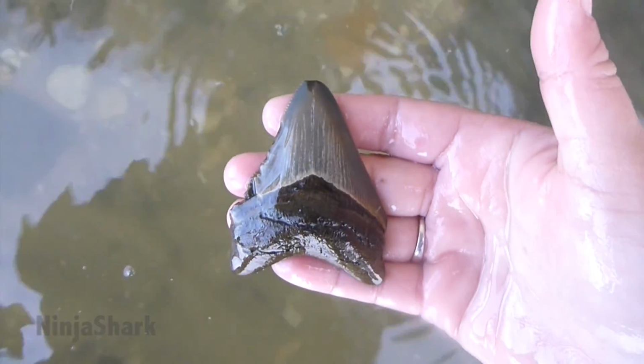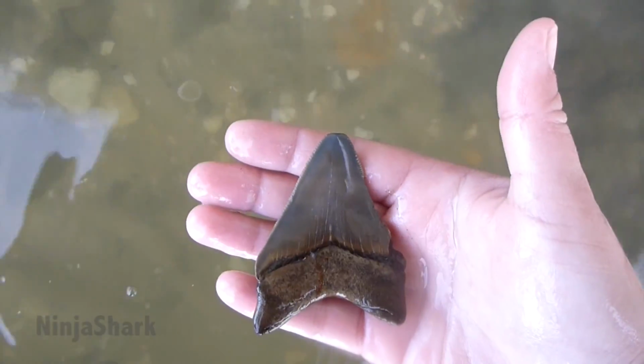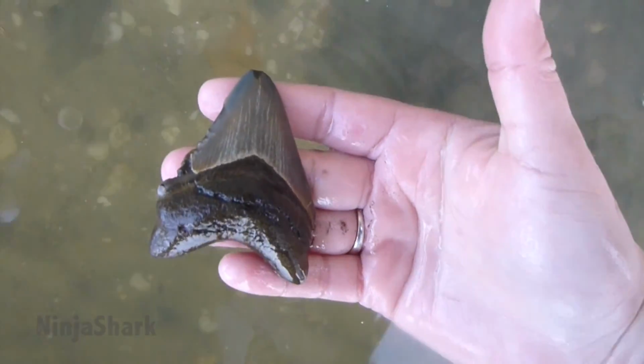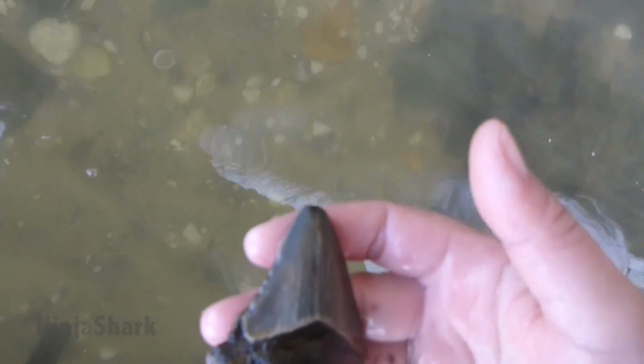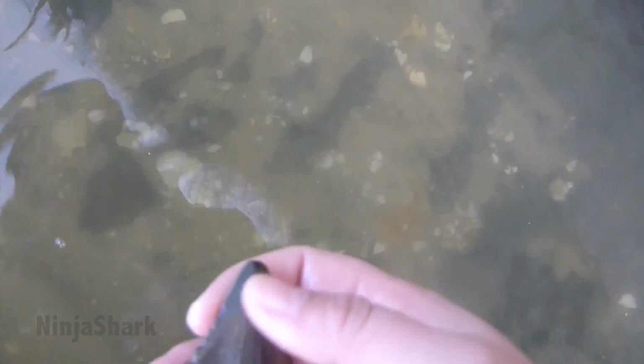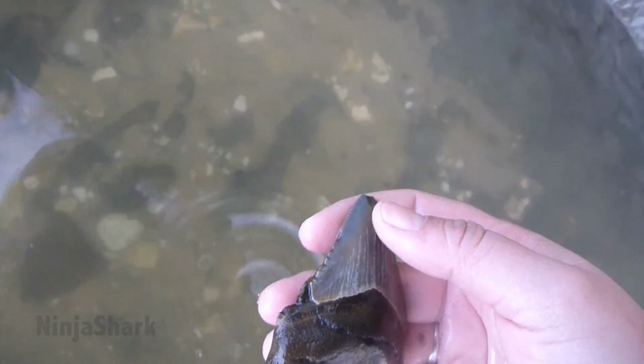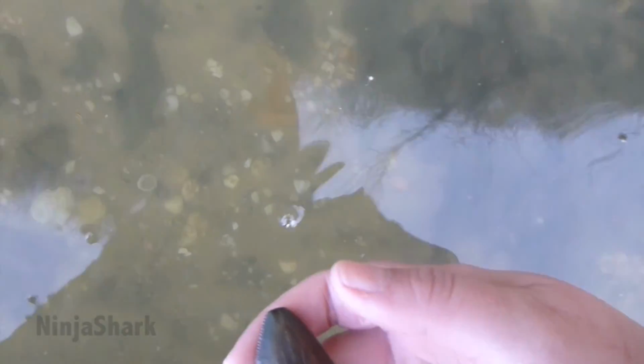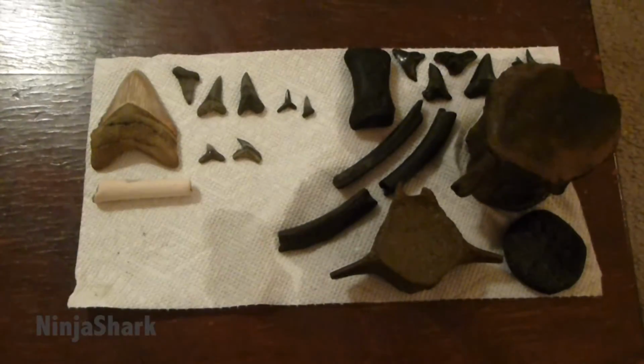Oh, that's cold, cold, cold. Oh, nice. That is purty. A little bit of tip damage and some damage here, but that is a nice tooth. I am so glad I just happened to poke that with a stick. Woohoo!